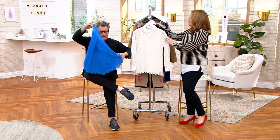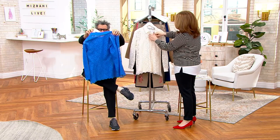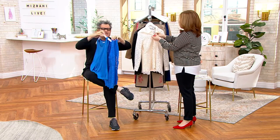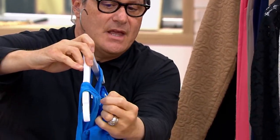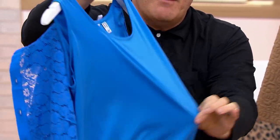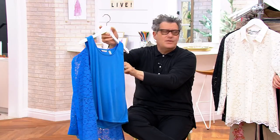Here's the deal, too. It does fully unbutton, and you've got that little tank underneath. It's tacked, so I don't want to show you this, but if you wanted to, you could cut it to make them separates. But of course, it's really convenient to just throw this on over your head. You know what I'm saying, right?